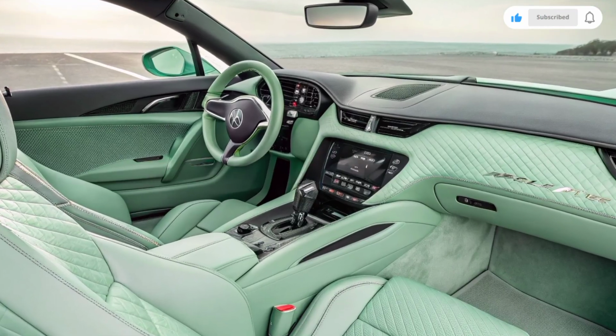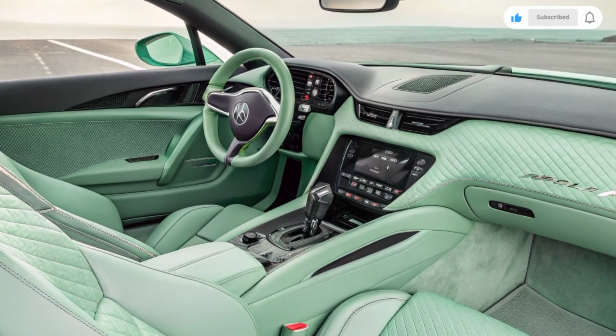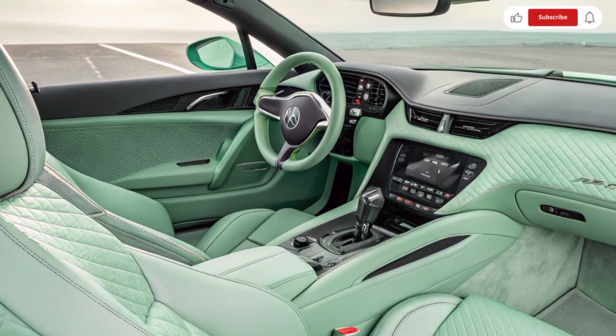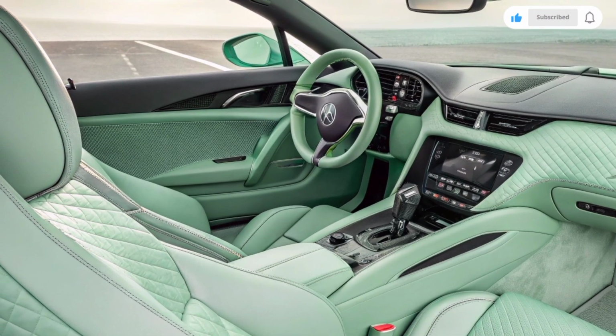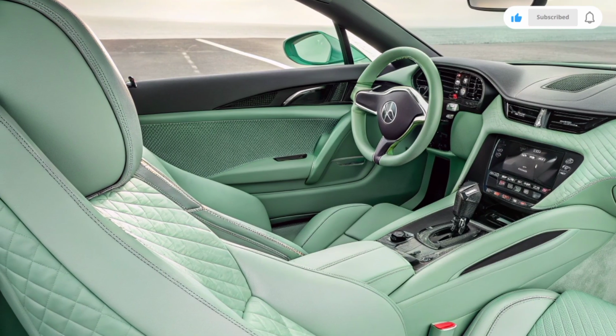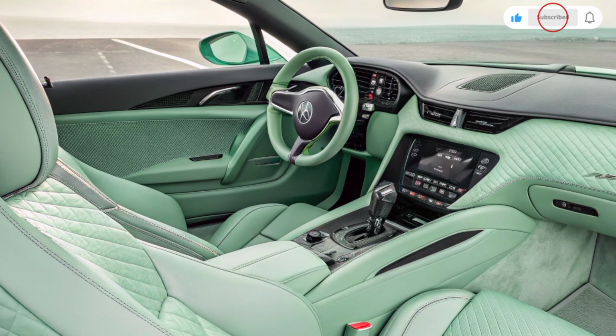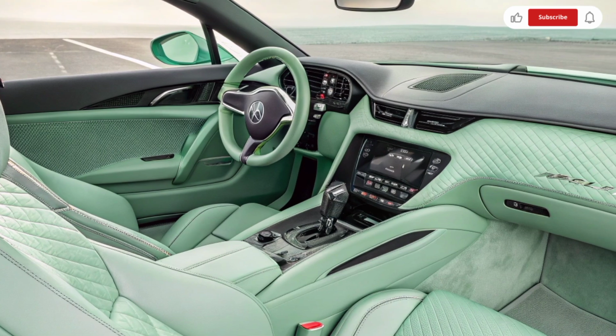The cabin is wrapped in premium materials like leather, Alcantara, and carbon fiber trim, creating an environment that feels both upscale and performance-driven. Deeply bolstered sport seats provide excellent support during spirited driving while remaining comfortable for long journeys.